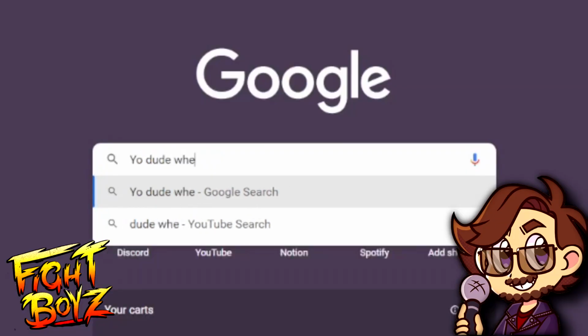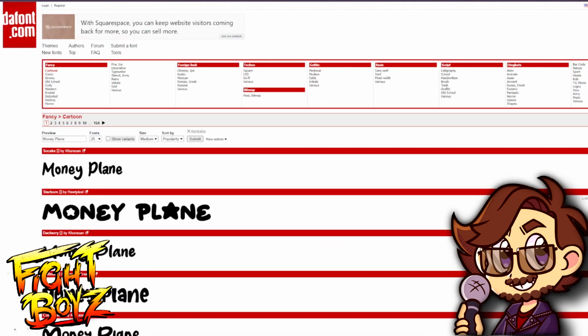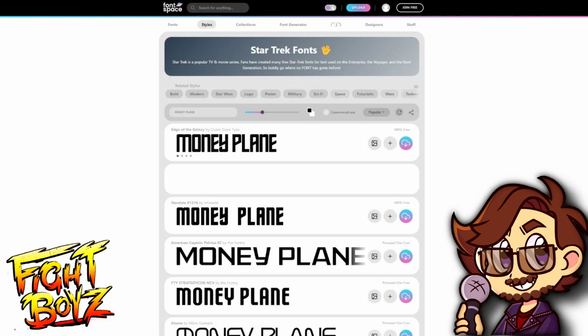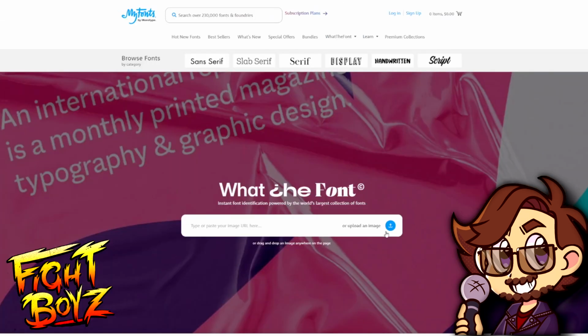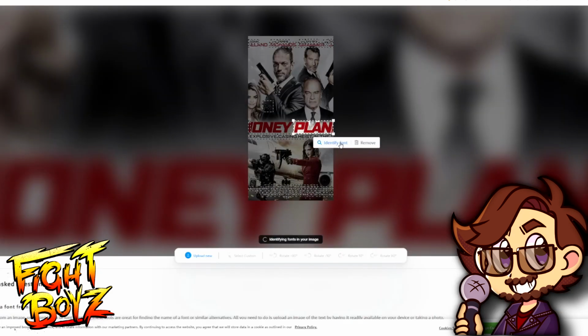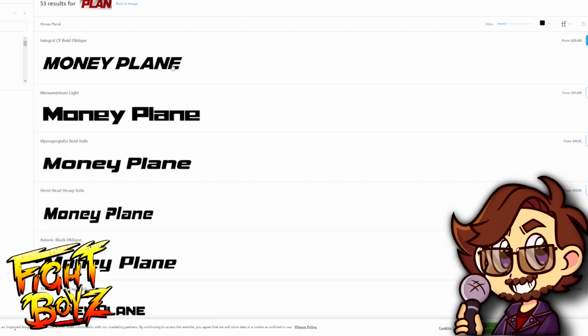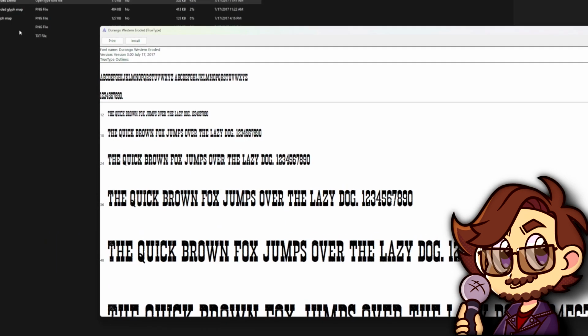Now, a good place to go searching for fonts is, of course, the internet. There's places like 1001fonts.com, DaFont, FontSpace, and a personal favorite of mine, What the Font, which is a site that'll actually let you upload an image and help you figure out a specific font you might want to use from within that image to use in your own artwork. Just download whatever you want to use, click install, and boom, it's ready to go.